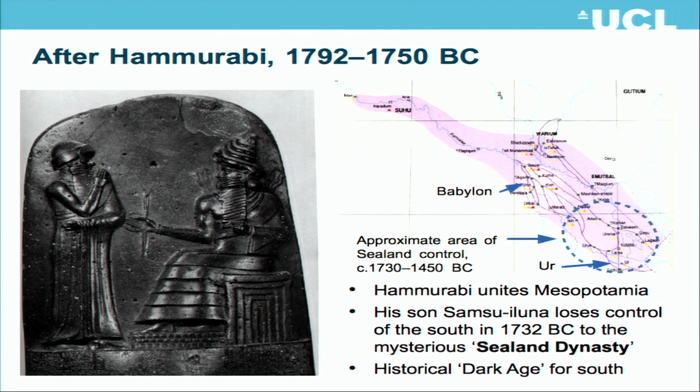called, we have no records of the time, or at least we didn't, they're known in later Babylonian tradition as the Sealanders, or the Marshland Dynasty. So from about 1730 or so, for a couple of hundred years, the south of Iraq is a dark age in the sense that we don't have any documentary evidence from that period. The standard historian's story is that the south was just pretty much abandoned, and that there were people living there, but there were no big urban settlements and no writing.